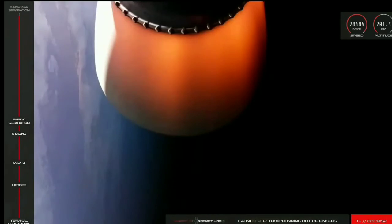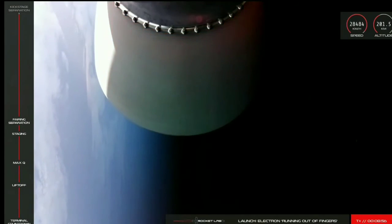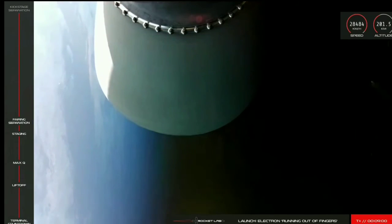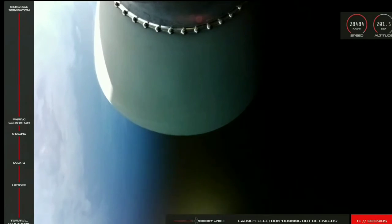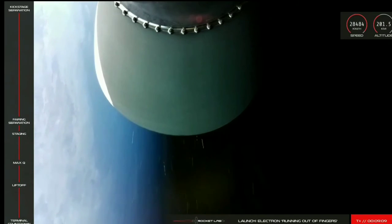Stage 2 shutdown. Vehicle is in transfer orbit. Apogee is 385.97 kilometers. Perigee is 186.01 kilometers. Inclination 97.01 degrees.